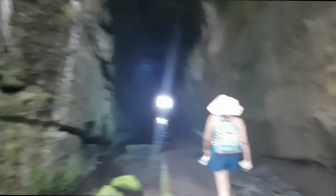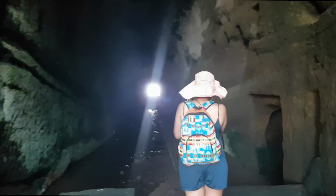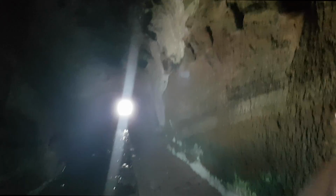So we're going into the cave. Let's see. The light to the end of the tunnel. 360 feet. Walking through the tunnel. I think that's why she never came. Yeah, she never came because she was too scared. I don't know what's in there. Some water coming in.